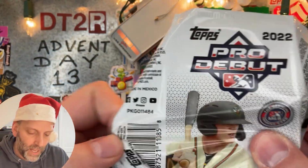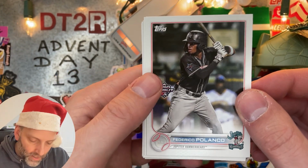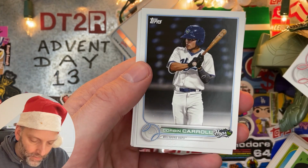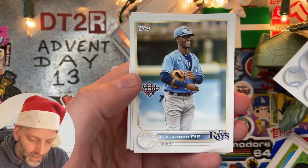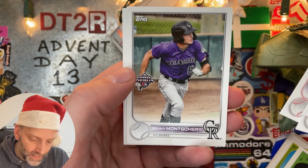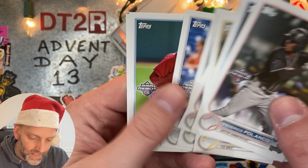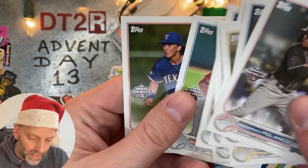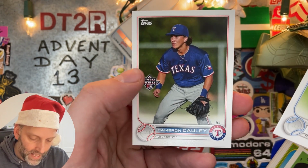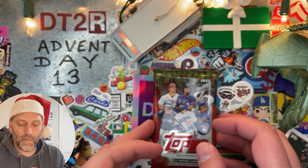Let's get into our pro debut pack. Here we go. Good luck. We got Polanco, Corbin Carroll, Alejandro Pai, Riley Green, Benny Montgomery, Jobert Vivas, Marcelo Mayer, and Cameron Cowley. There we go. I've heard some of those names before, so that's good.